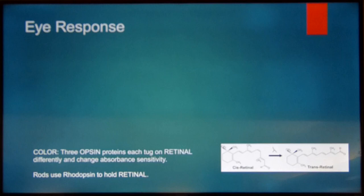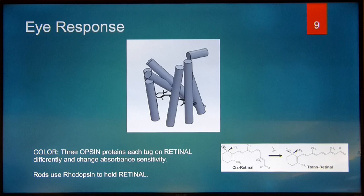This is an opsin. The opsin is a protein. And I did this drawing to show you the more or less cylindrical regions of the protein. What I didn't draw in are the little connectors. There's a little strand for each one of these rods that connects one to the other. So it's all one big protein.